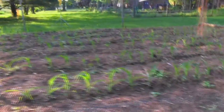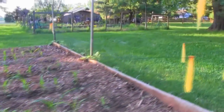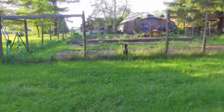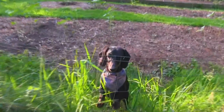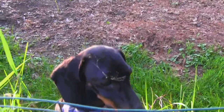Everybody's due to be fed, however, because they are fairly heavy eaters. And some people are fairly heavy complainers when I have the audacity to go outside the garden without him. What do you got all over your face?